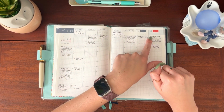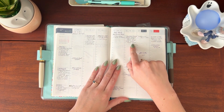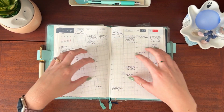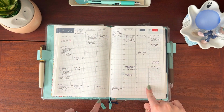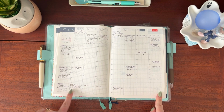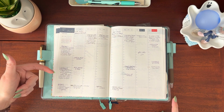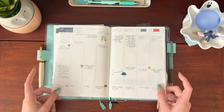At the top, I'll list if there's an event for the day, and then under that I put my task list for the day. And then on the rest of the spread, I will write if I have events at certain times. At the bottom, I like to write what meal we ate for dinner. On the left, I have tasks, content tasks, and meals for the week. And that's how I'm using this right now.